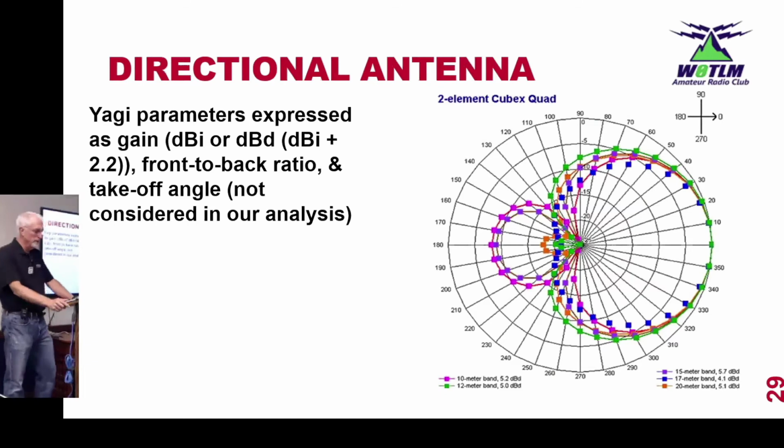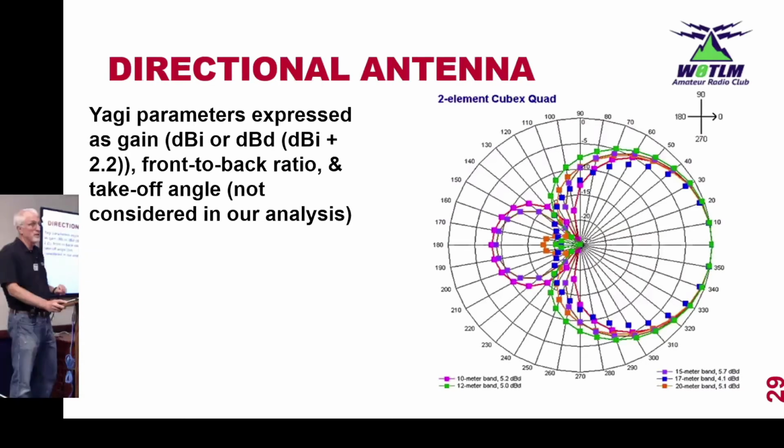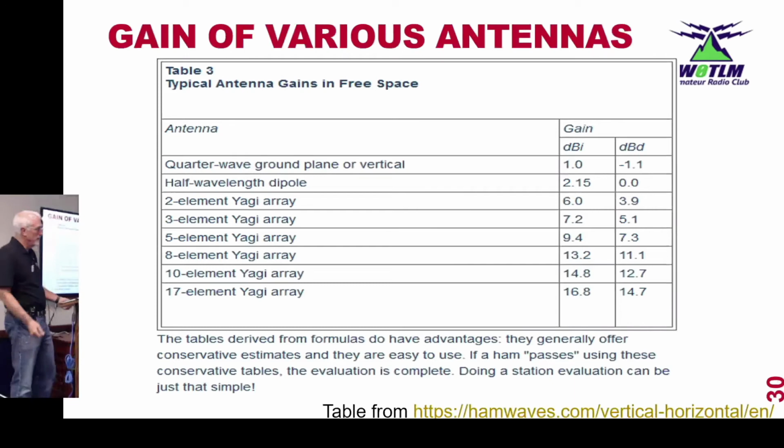And they express down here in the small print the gain of these antennas in dBd. So if the formula calls for dBi, you add 2.2 to any dBd number that you would encounter. And if you find a table like this here, credit was from a website called Hamwaves, cut off on the bottom here. But here, half wavelength dipole, the gain in dBi is 2.15, dBd 0. So just important to keep an eye on that.